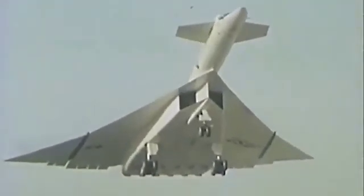A second Valkyrie, the XB-70A, flew on July 17, 1965.